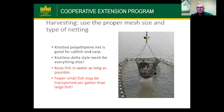Obvious things, keeping the fish in the water as long as possible. And when we're transporting fish, we have to know right before the fish go in the tank that actually fewer pounds of small fish can be hauled per gallon than larger fish. So keep these things in mind. We want to do this preferably when water temperatures are cool, with low light levels, depending on the species of the fish. There's a lot to be known about transporting fish and harvesting them, and much of it is as much of an art as it is a science. So there are some things that have been found out over time, unfortunately, in some cases, the hard way.